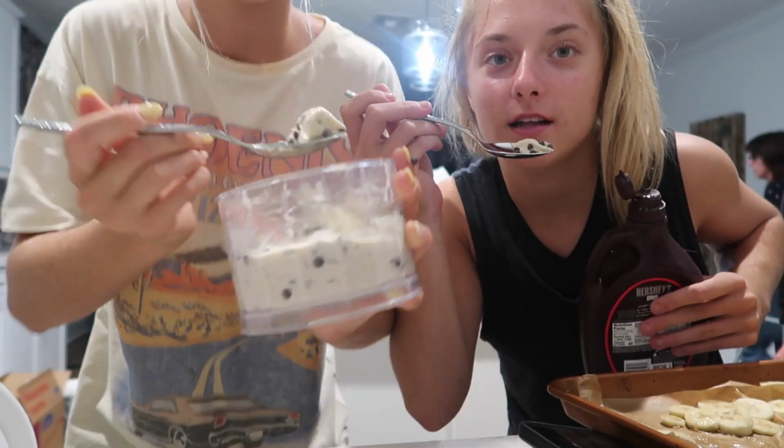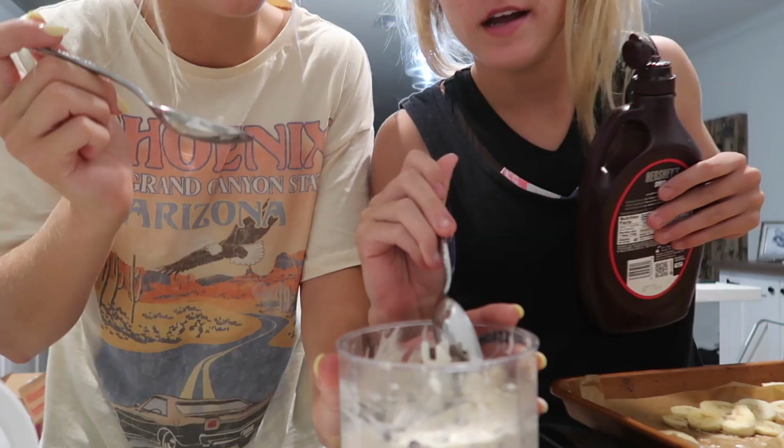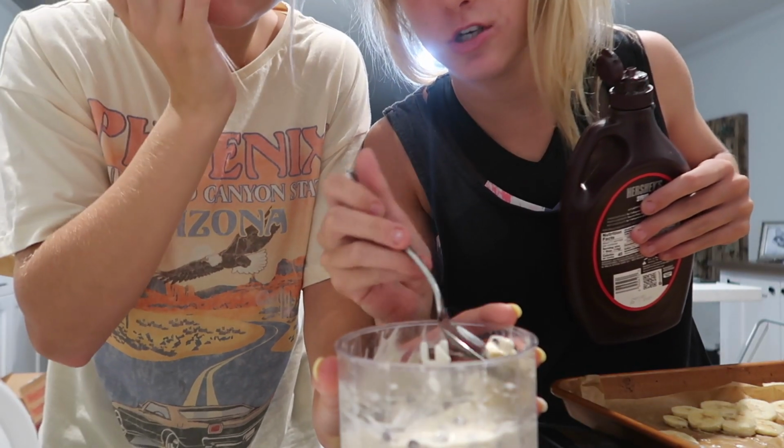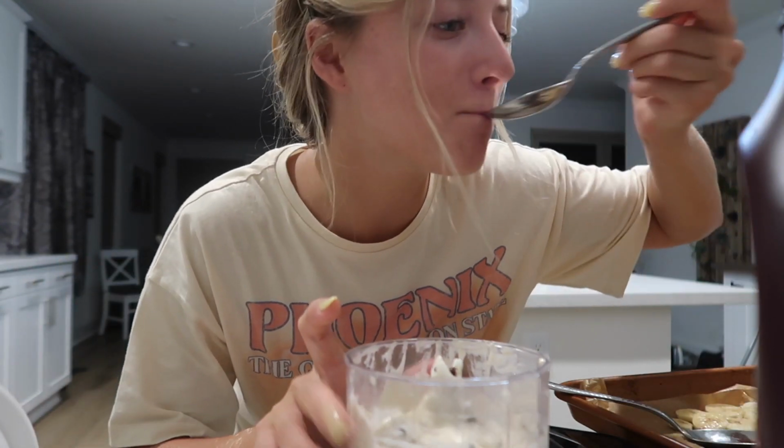Dad, do you want some or no? I'm out. Okay. There you go. Let's try it. Pretty good. It just tastes like mushed bananas with chocolate chips in it. I give this a 7 out of 10 because it's good, but it just tastes like bananas. Like it doesn't have much other flavor.